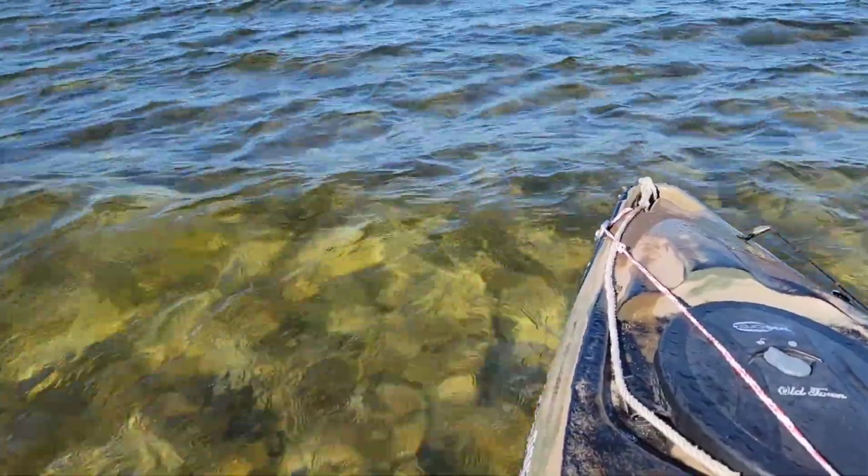See if we see anything. If it looks good, maybe we'll fish it for a few minutes. And if we get something cool, if we don't, we'll head back to the truck here in a couple of minutes, load the kayak up, and head down to Destin Bridge, where hopefully we can find ourselves some sheepshead today as well.